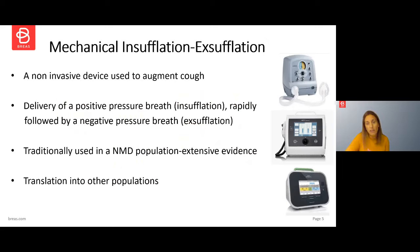Mechanical insufflation, exsufflation, as we know, or MIE, is a non-invasive device used to augment cough, and it delivers, first of all, this positive pressure breath to give a patient a really lovely big breath in, and then that rapidly switches to a negative pressure breath to suck that air out again. And it's this quick switch from a positive to a negative pressure that really simulates a patient's cough and then hopefully clears airways of secretions.